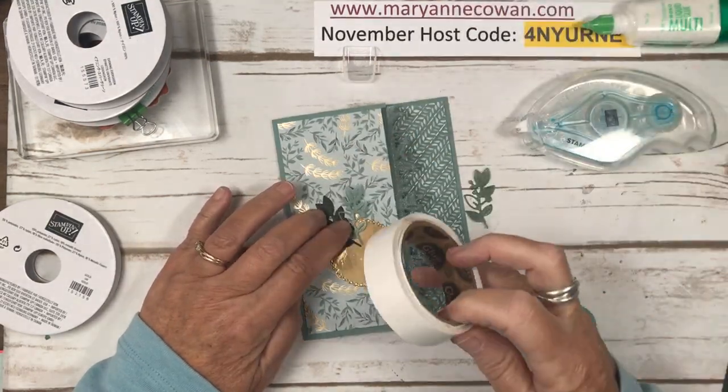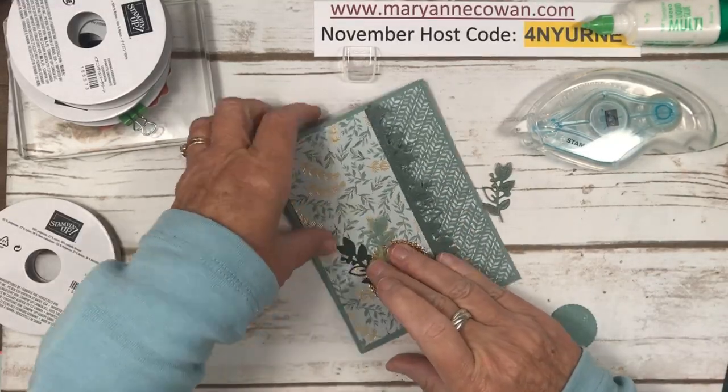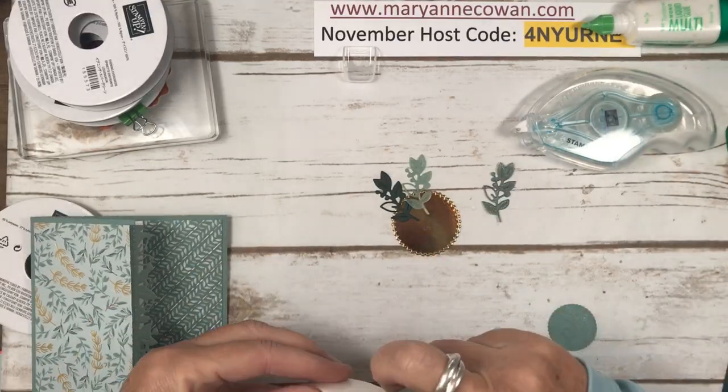I'm going to grab a glue dot. Okay. I'll remember. So I'll add a glue dot.